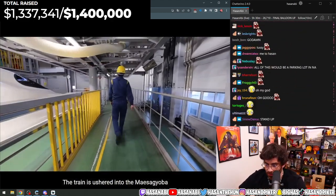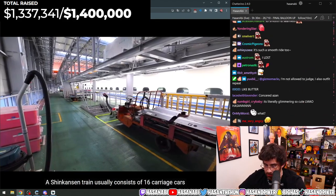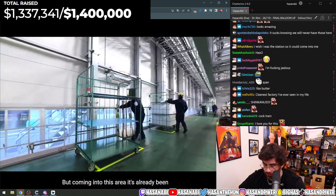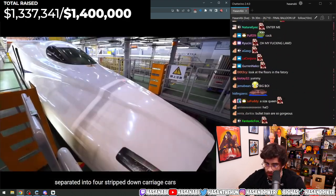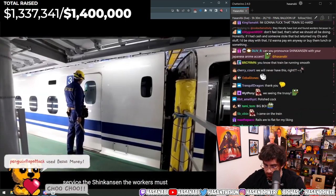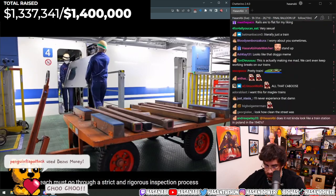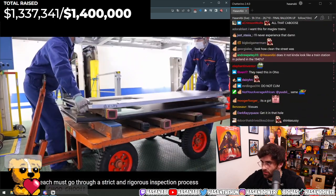After the initial inspection, the train is ushered into the Mae Sagyoba, pre-maintenance area. A Shinkansen train usually consists of 16 carriage cars, but coming into this area, it's already been separated into 4 stripped-down carriage cars. In order to maintain and service the Shinkansen, the workers must take it apart section by section and then piece by piece, as each must go through a strict and rigorous inspection process.